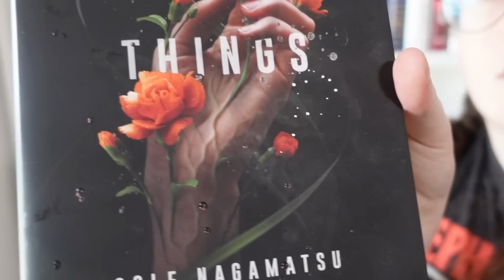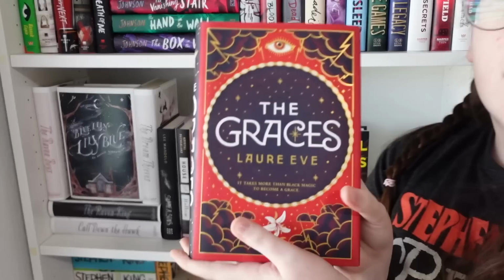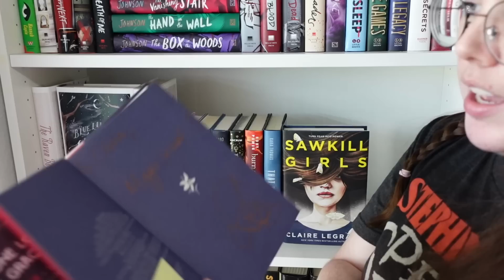Look at those veins. When she's attracted to veins. Okay. The Graces. Let's talk about Witchy Twilight. This one, again, hard for me to get rid of. I have read it, and it's signed. And this was like a fun read, and I love this cover.